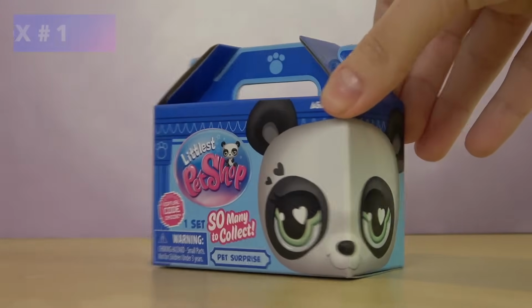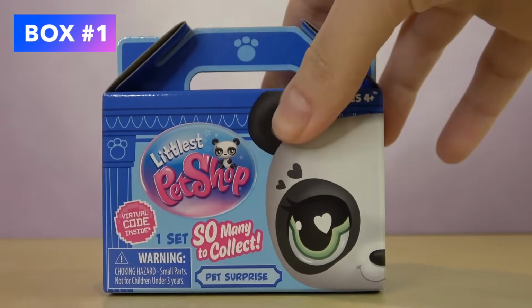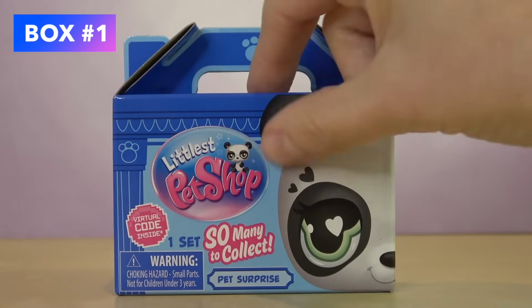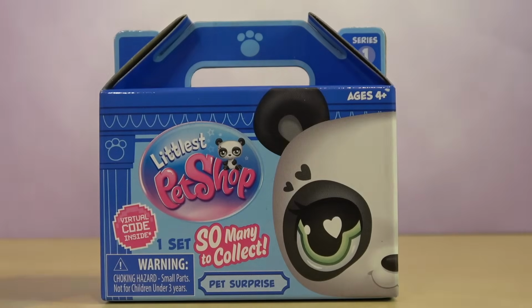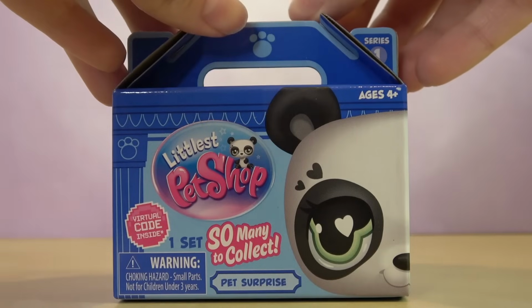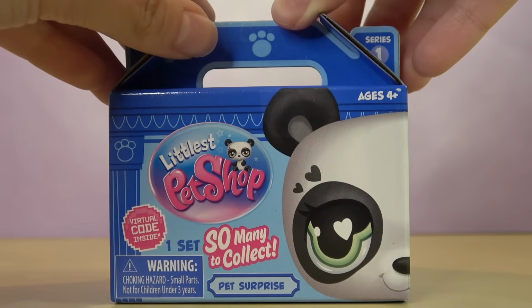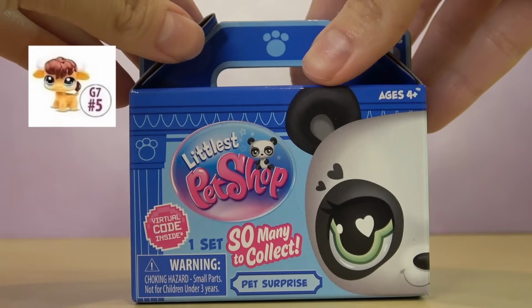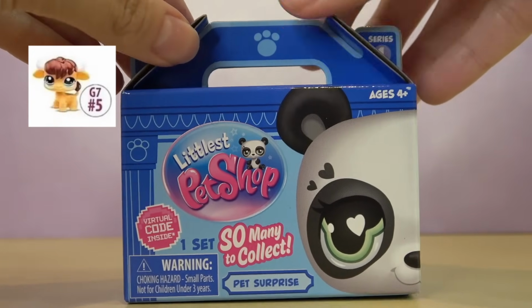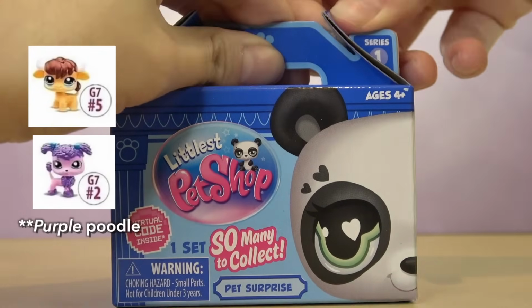So this is the very first box that I've selected randomly. I have no idea what's in here, and it is made out of cardboard, very eco-friendly, so there's not much plastic that's going to be put to waste, hopefully. Now, as for my first guess, which pet is going to be in here? My guess is going to be maybe the bull, or I'm hoping for the pink poodle. The pink poodle or the bull are the 2 I'm hoping for.